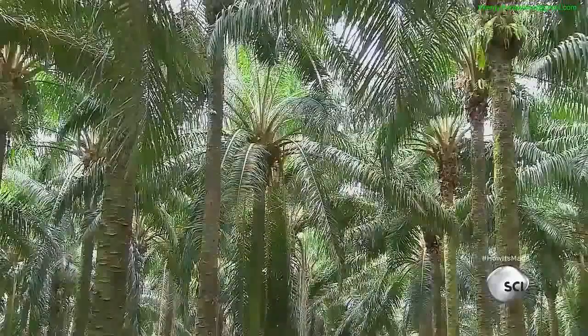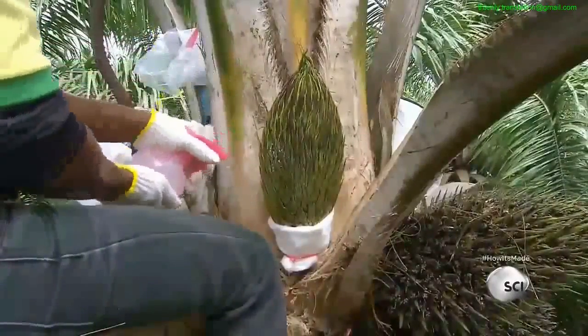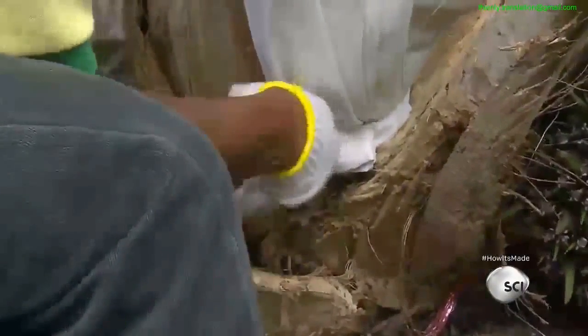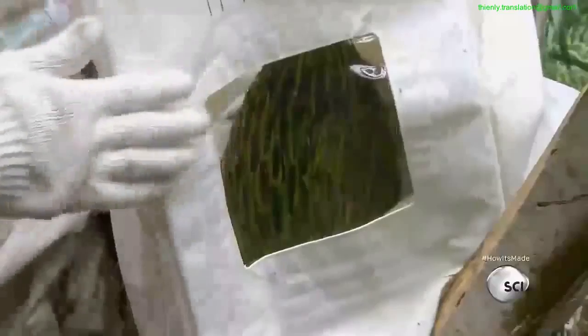Next, the research team climbs the selected mother palms and pollinates the female flowers with pollen from high-quality male palms. They cover the flowers with thick fabric that allows light in, but shields them from accidental pollination by insects and from other flowers. This ensures that hybrid seed will be the product of the selected parents only.